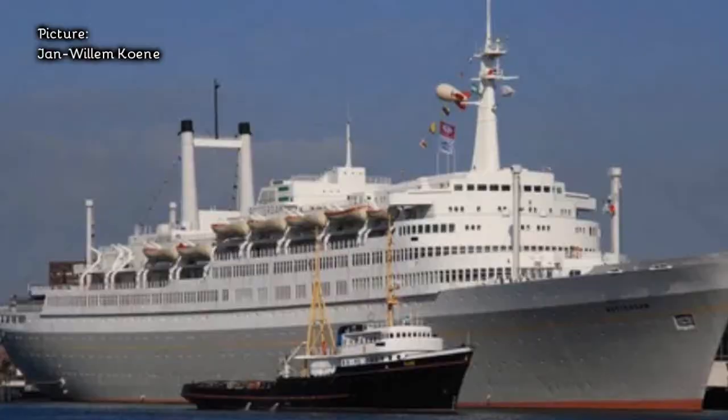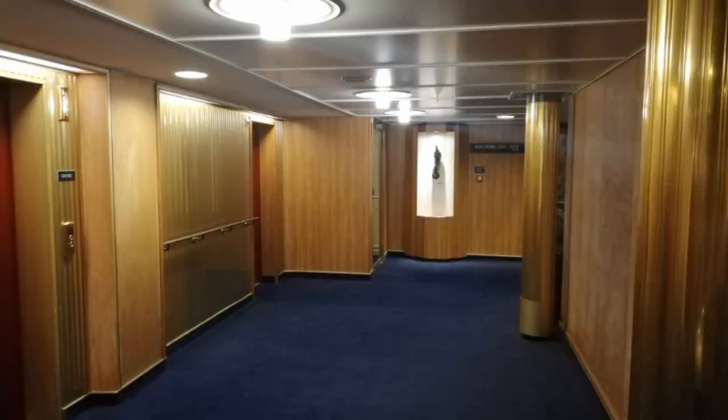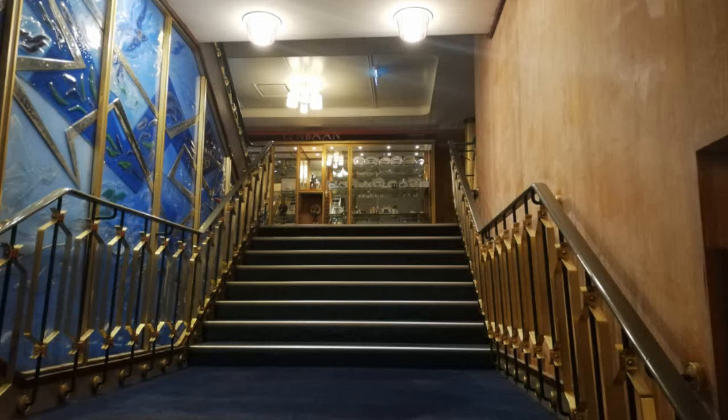But right now we're going to talk about the SS Rotterdam. On September 13th in 1958, Queen Juliana baptized the ship the SS Rotterdam with its name. It was the new pride of the Dutch merchant fleet. It was built by the Rotterdam Dry Dock Company and was the largest passenger liner ever built here in the Netherlands. It is even numbered among the most successful liners ever made and sailing the seven seas.